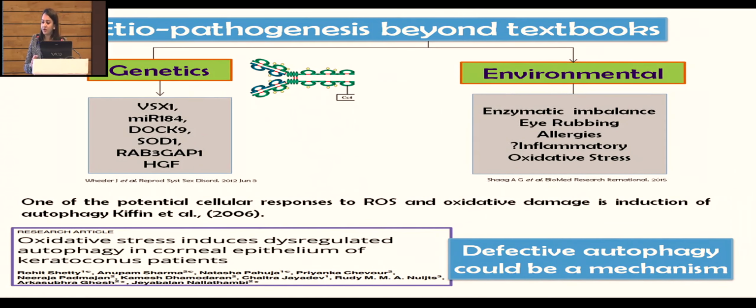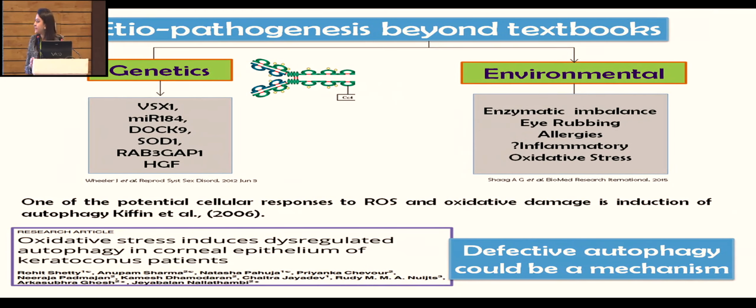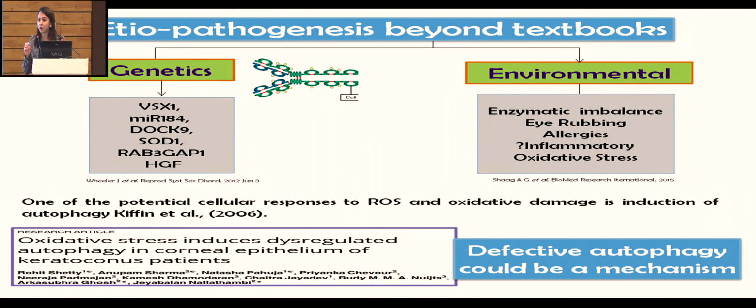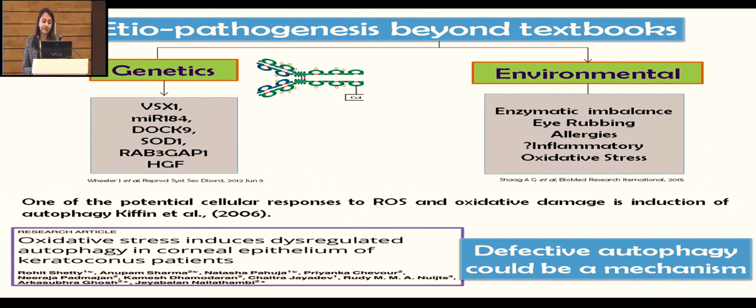So coming to etiology, it can be genetic or environmental. Some of the important ones are enzymatic imbalance, allergy, or eye rubbing. Traditionally, in textbooks, it is described to be non-inflammatory. However, new reports suggest that inflammation can drive keratoconus, and it is probably a localized disease. And this recent study published shows that defective autophagy due to oxidative stress can also cause keratoconus.